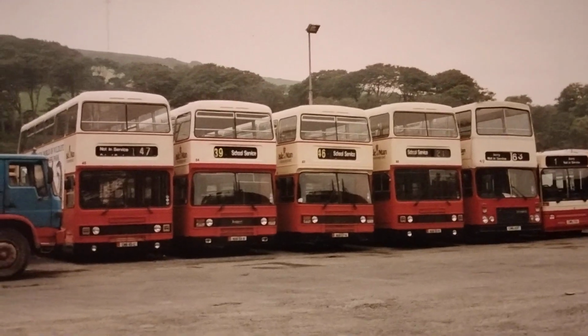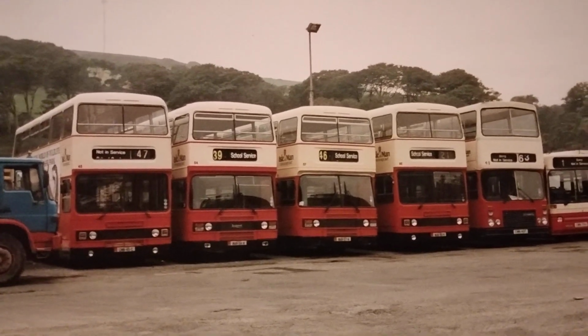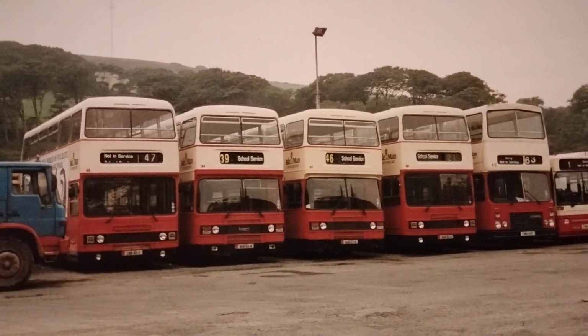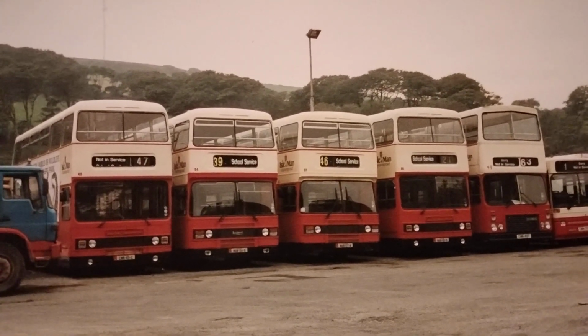4 of them were sold to the Isle of Man in 1993. They stayed there till about 2000, and then they went off to Ensign of Purfleet, a dealer, and the subsequent history, if there was any, doesn't seem to have been recorded.